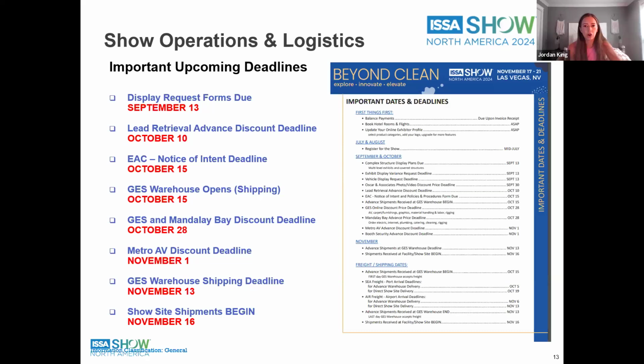And then I wanted to go over some really important deadlines that will be coming in the next few months. All of your display request forms, which can be found in the ERC, are due September 13th. And those are due to show management. Most of them are JotForms, so you'll find the link within your portal. And then the lead retrieval advanced discount deadline is October 10th. We have October 15th, we have a couple deadlines. We have the EAC deadline, which goes through GES. That's all linked in the portal though.